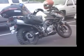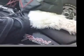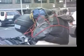Well, here's my ride, all ready for the road. Packed, big old saddlebags. Got the sheepskin. Got a little bitty plug-in jobby down here so I can get current when I need it. I got Faster Motorsports representing.